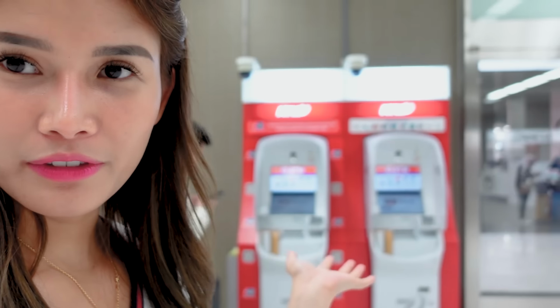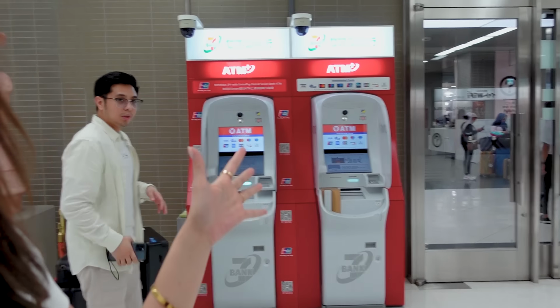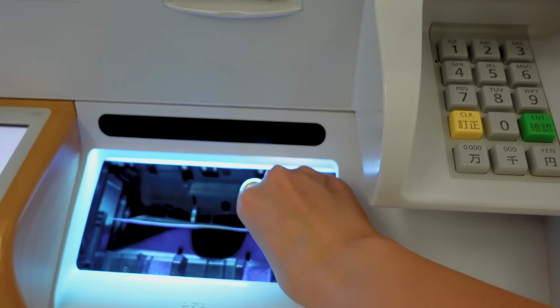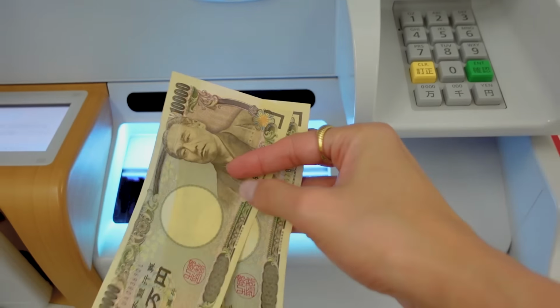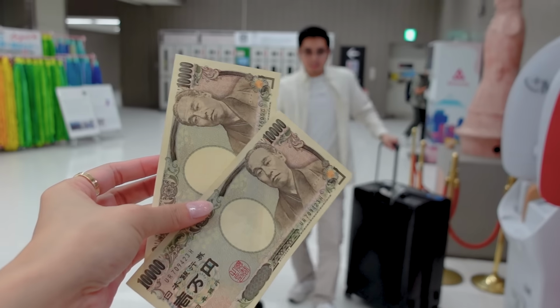Before pala kami sasakay ng train ni Bards, magwi-withdraw muna kami ng funds. And we saw a 7-Eleven ATM machine here. And so far guys, mas maganda yung conversion if dito kayo magwi-withdraw sa Japan. The cash. Oh, guys, binigay ni Bard sa akin yung pera niya.